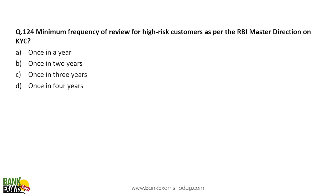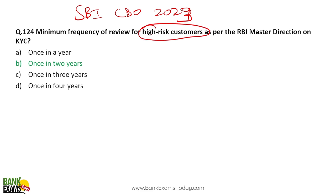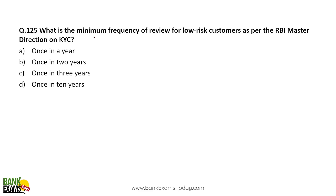Minimum frequency of review for high risk customer as per RBI master guidelines on KYC. Once in 2 years for high customer. This question was asked in SBI CBO 2023 exam. High risk customer hai to uska KYC once in 2 year dobara hoga, right? The minimum frequency for low risk customers for re-KYC once in 10 years. Low risk walon ka once in 10 year, high risk walon ka once in 2 year KYC hoga.